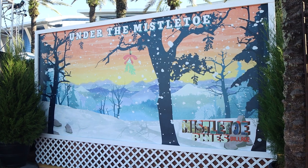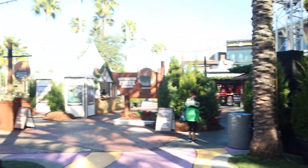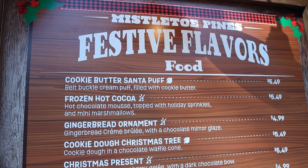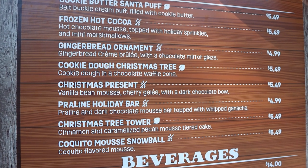But we are going to start today off with some snacks in Mistletoe Pines. We should probably explain what Mistletoe Pines is, in case you weren't aware. Mistletoe Pines is a little pop-up experience here in Citywalk. They have some of the holiday treats, they've got bars, they've got merchandise, and of course, it's all Christmas themed.